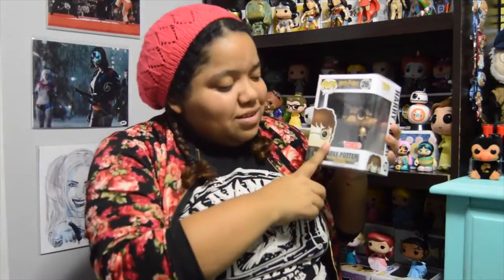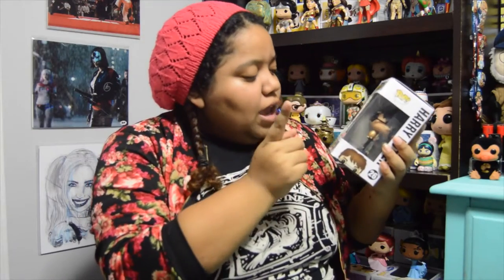This is number 26 in the line. It is Harry Potter in his outfit from the Dragon Challenge from Goblet of Fire. He is a Target exclusive. Harry Potter and the Goblet of Fire is my favorite movie, my favorite book. So this Pop, when I saw it, I was like, yes, give it to me right now. This is even better out of the box. Oh my God. Guys, this is the best Harry Potter Pop there is.